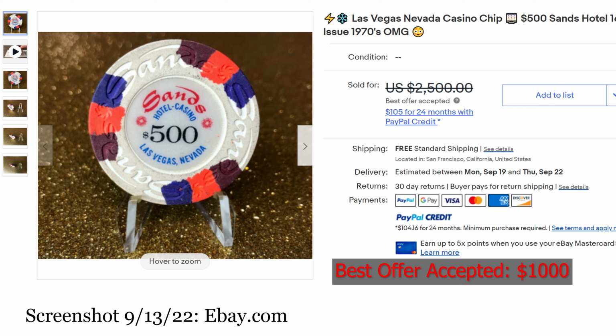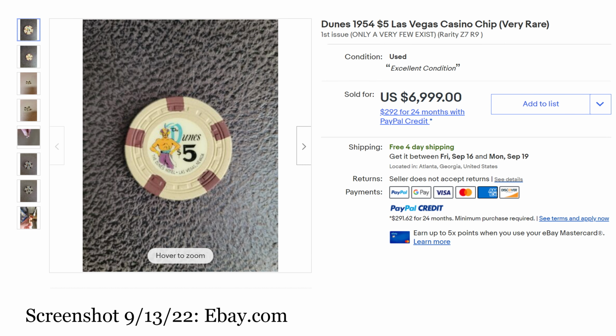Number 1, we move to Dunes again. 1954, $5 Las Vegas Casino Chip, very rare. This sold for $6,999 on August 4th. And this is what you expect. It's a $5 Dunes. It's the rectangle mold. It has this lovely genie on the front. Dunes in script, $5. The Dunes Hotel, Las Vegas, Nevada, down at the bottom.